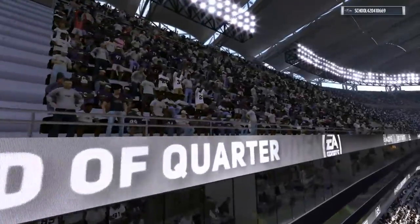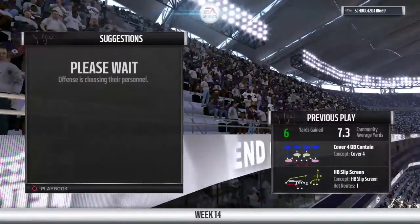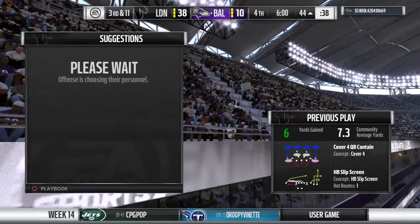Back now here on EA Sports. A lot of folks starting to make their way to the parking lot. Their guys trail big here to begin quarter number 4.